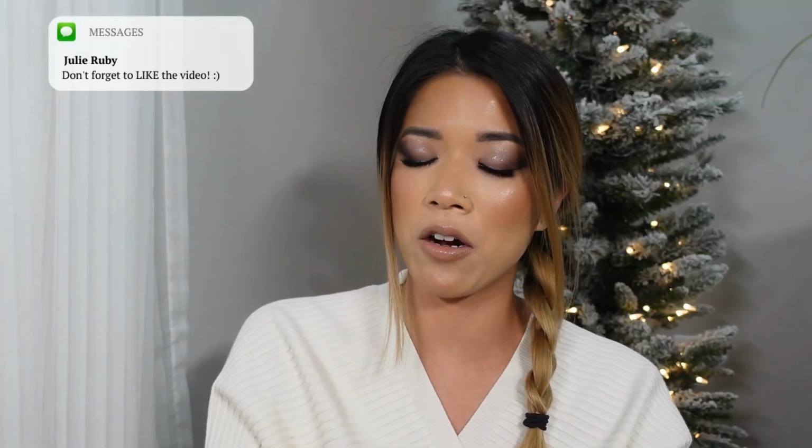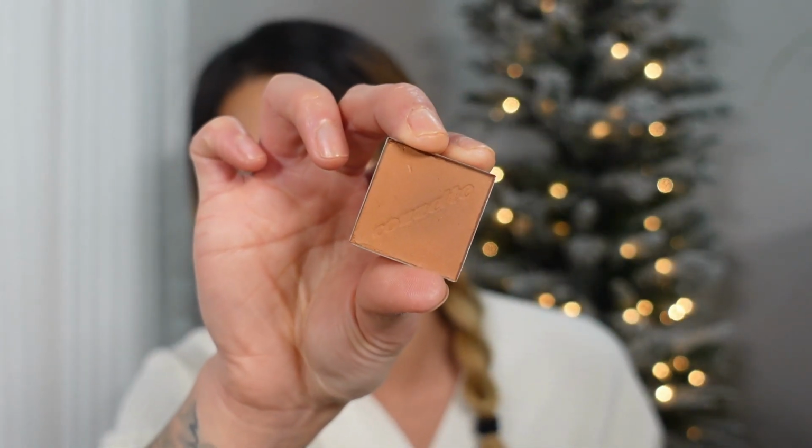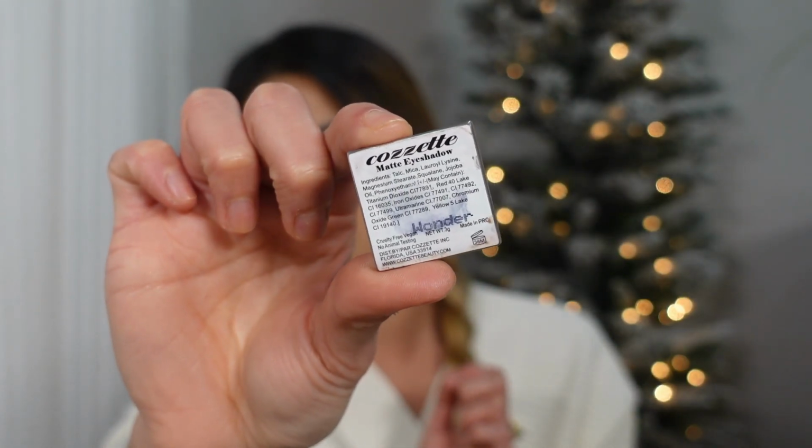Here's the thing though, I have repressed all of my eyeshadows inside of these and didn't end up labeling any of them. The only ones I for sure know what they are is all of my Cozette eyeshadows because those are single shadows that I just ended up keeping inside of their original packaging. These are the Cozette shadows that I have. These come from Camera Ready Cosmetics, or at least that's where I bought them from.